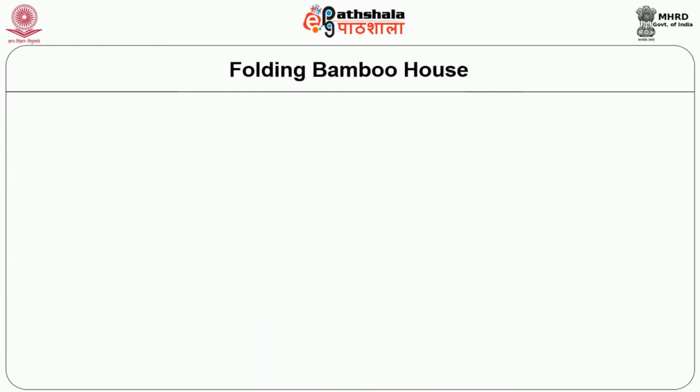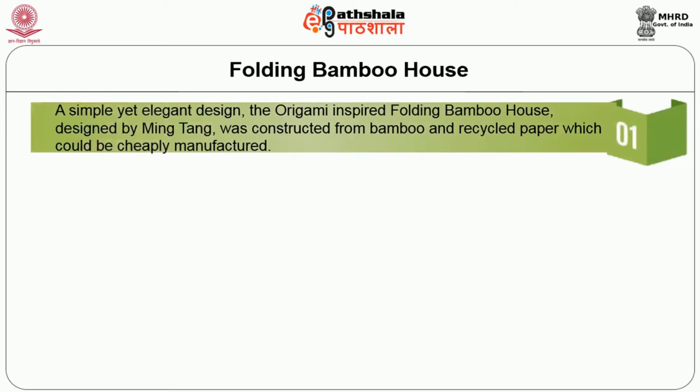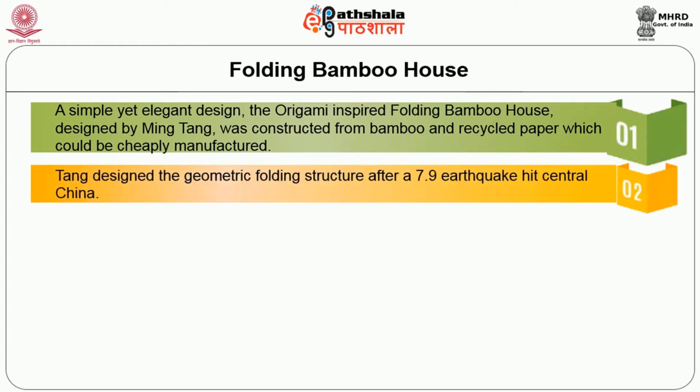The fifth one is a folding bamboo house. A simple yet elegant design, the origami-inspired folding bamboo house designed by Ming Tang was constructed from bamboo and recycled paper, which could be easily manufactured. That is cheaper too. Tang designed the geometric folding structure after a 7.9 earthquake hit central China.